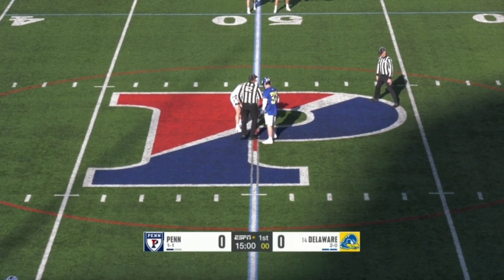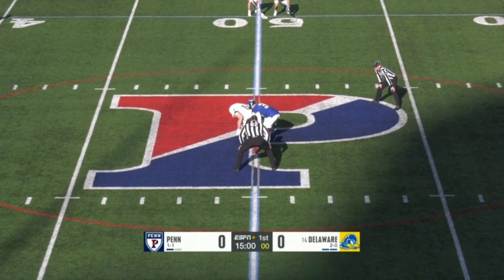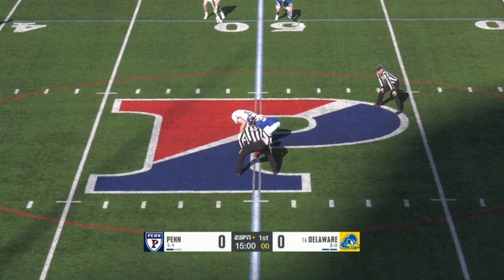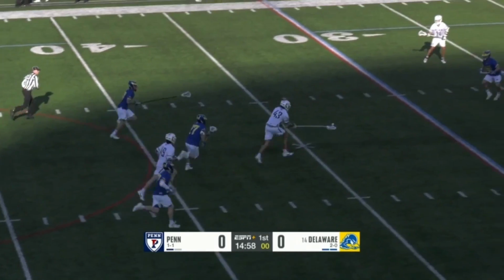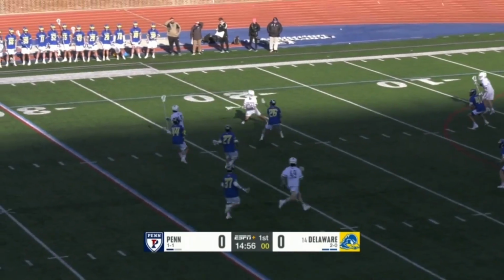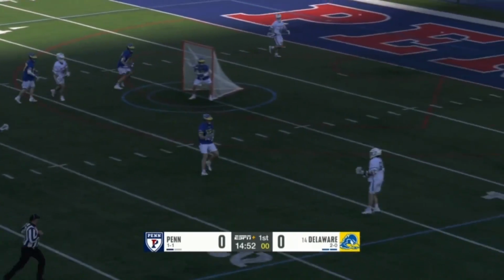In speaking to Ben DeLuca today, he's waited his turn, right? He had other players ahead of him in the previous years. He's now a starter, and Ben highlighted how strong his work ethic is and how much he's worked to get to here today. Penn looking for a fast start here against Delaware. Blue Hens have outscored opponents 20-3.